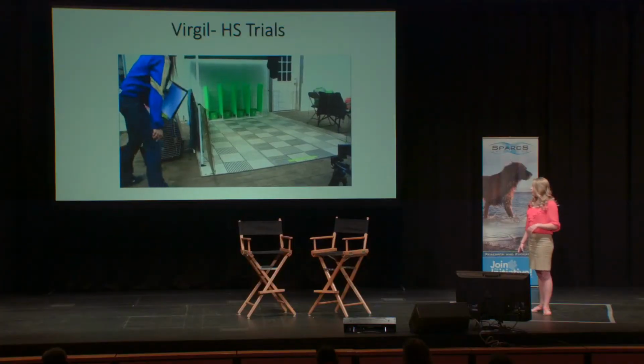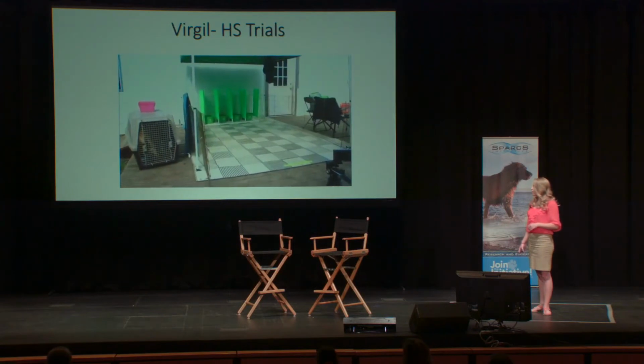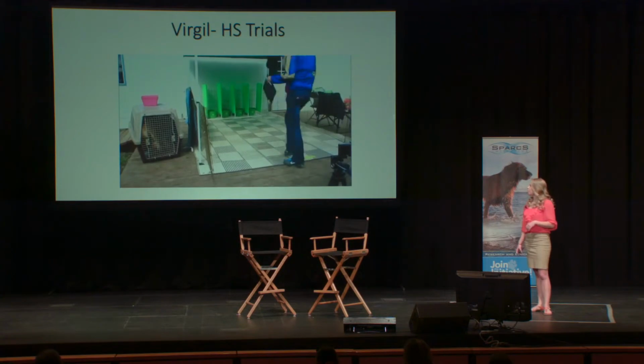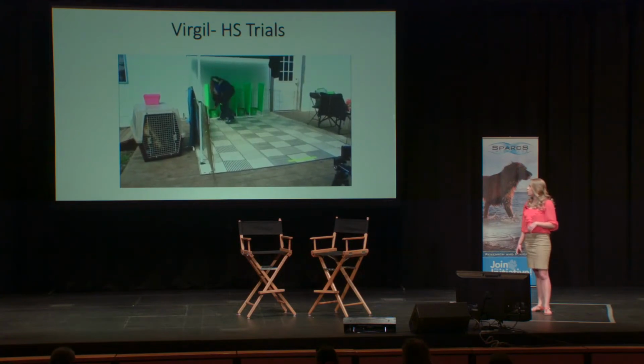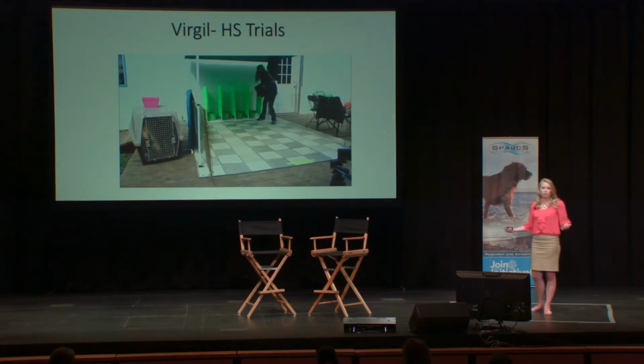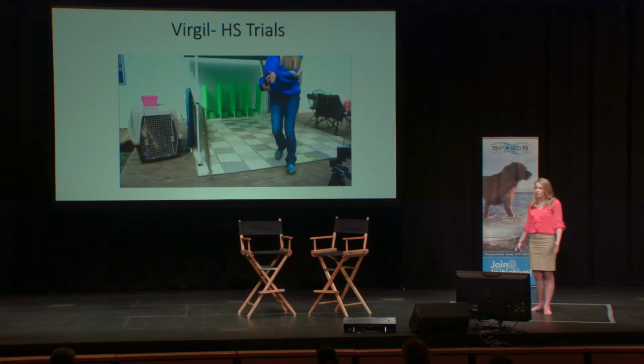So again, he goes back in his little waiting area. I reset up the task. And you'll notice too, not only do I just place the food reward, but I go through and I touch every single container, again to control for smell. We want this to be a visual task that they cannot cheat.